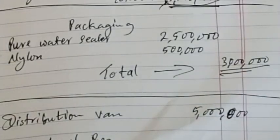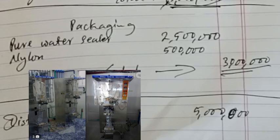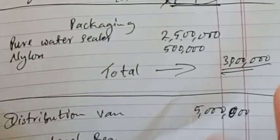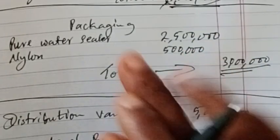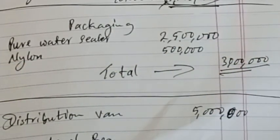You will need packaging, the major machine, which is the sealing machine, the machine that seals to make it pure water, sachet water. So that equipment, the one that can give us at least 36 sachets per minute, will cost you about 2,500,000. I choose that one, and let's go with one for now. Now the nylon, let's just budget 500,000 so that we can buy in bulk and mass produce for a little period of time before going back to the market. These two for packaging, that is the sealing machine and the nylon, we have a total of 3 million naira.